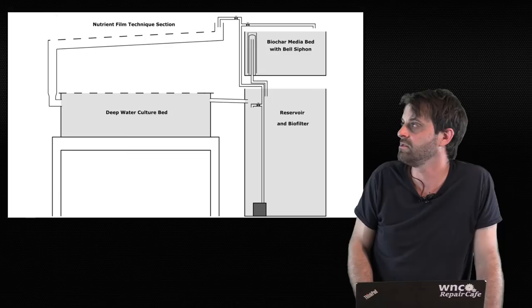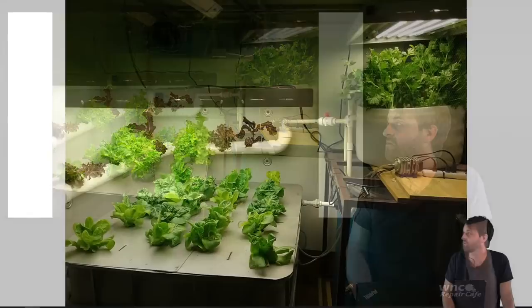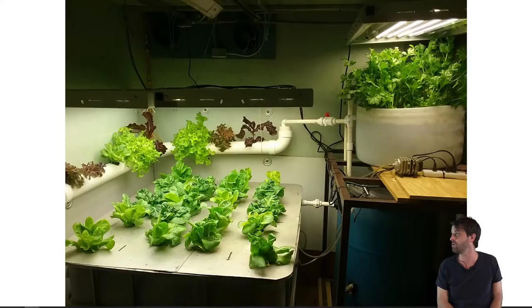This is very early on. This might be January of last year where I first got the system going. Obviously too cold to do this outside. I've got it going under artificial lights that were donated to us. Thank you, Fifth Season Gardening Company, for donating these lights. They actually donated them to our Repair Cafe project, and it worked out very nicely for this.